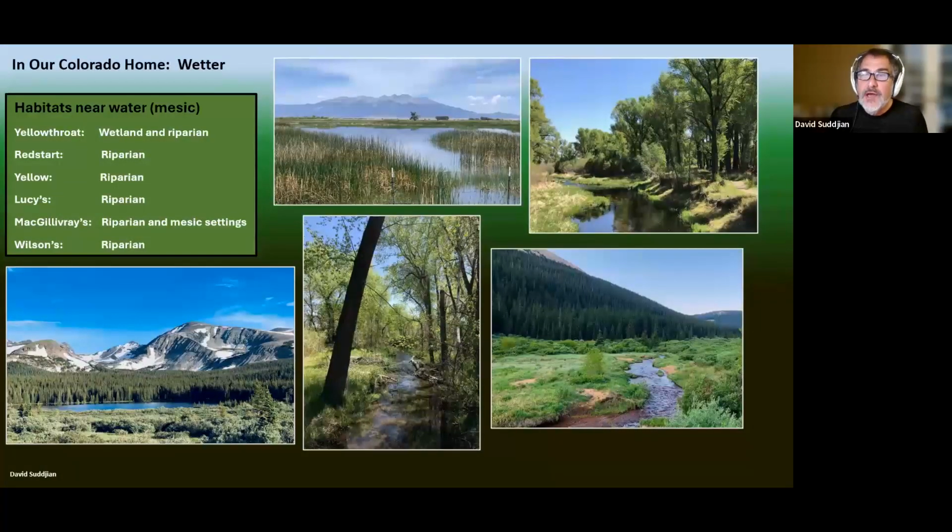So it's good to kind of think about how the birds sort themselves out in different habitats. And most species have principal habitats that they occupy here in Colorado. So we have several species that are mostly associated with wet sorts of places. It could be open water wetlands like the common yellowthroat, or riparian forest that grows along streams, or other things like the MacGillivray's warbler picks out moist little settings in its woodland areas, even if it's away from flowing water, it's looking for that moisture. Moist habitats, if they're not totally aquatic, we call them mesic habitats because they're on the wet side. So a number of our warblers, yellowthroat, redstart, yellow, Lucy's, MacGillivray's, and Wilson's are principally associated with these habitats near water.